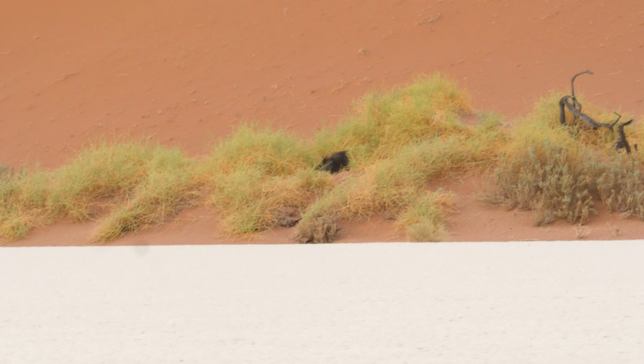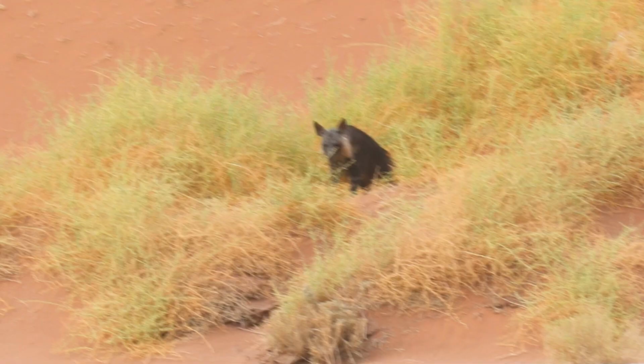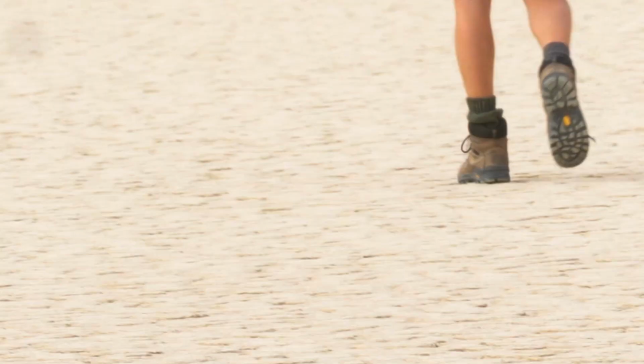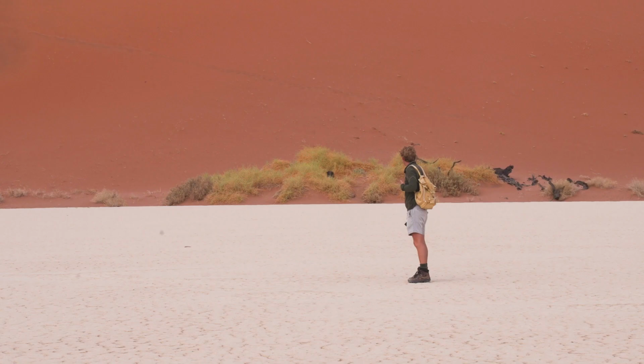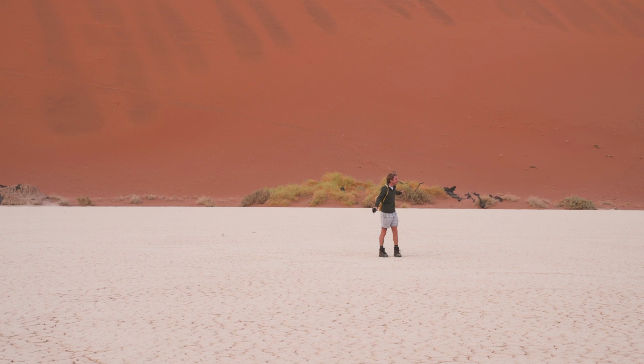He just popped his head up. He does know I'm here. Those big ears, he can hear me. You just don't want to startle an animal like this. And now I'm maybe 25 meters away from this brown hyena. There's nothing else around, completely in the middle of nowhere.